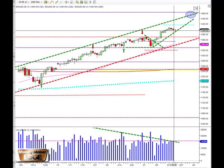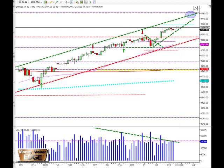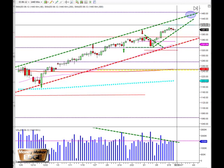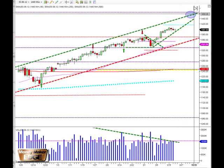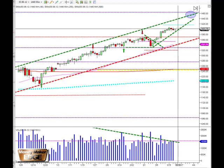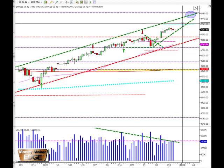Now, depending on what happens in the bond markets, we could have extra inflow into the equities markets, which will push this back up in the target of 1416. This is the point of control I'm looking for so that we can get to highs around 1440, 1460. I'm looking for that in the next 3 to 5 sessions.